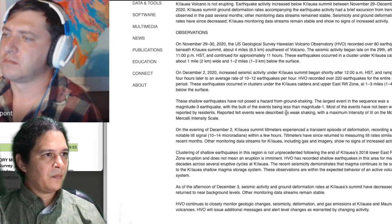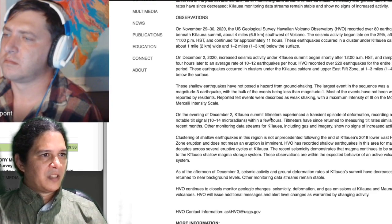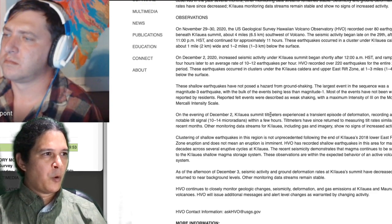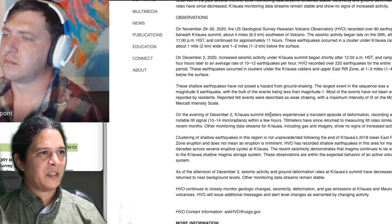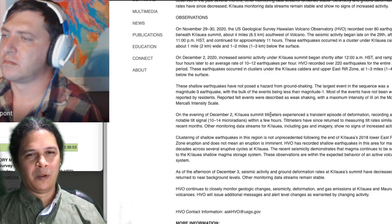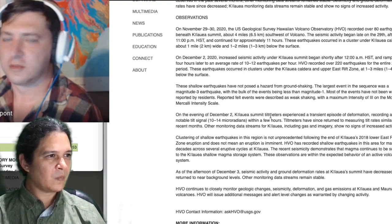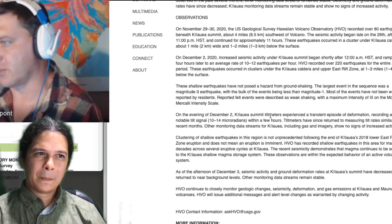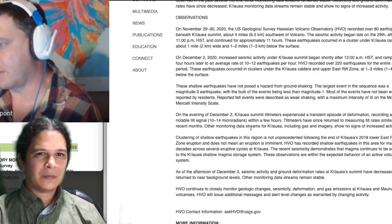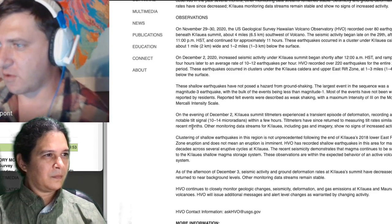Weak shaking. Let's see. Tiltmeter. On the evening of December 2nd, summit tiltmeters experienced a transient episode of deformation, recording a notable tilt signal of 10 to 14 microradians within a few hours. Tiltmeters have since returned to measuring tilt rates similar to recent months. Other monitoring data streams for Kilauea, including gas and imagery, show no signs of increased activity. So it's summarizing what I've shown you guys for the last hour, right? Yeah, and it's great because they put this out 15 minutes ago. So they're fully aware of what we're talking about here.